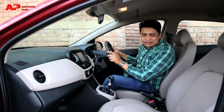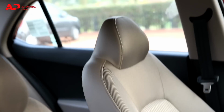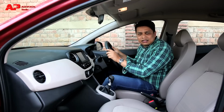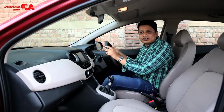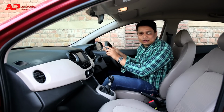And is there any negative inside the Xcent's cabin? Well, yes, the seats are slightly on the softer side, so the support for the lower back isn't as good as some of its rivals, and maybe a little more padding and a little more cushioning could have been done by Hyundai. But I am nitpicking at the moment. These seats are decent in terms of comfort, but yes, a little more cushioning would have gone a long way in making them excellent for those long journeys.